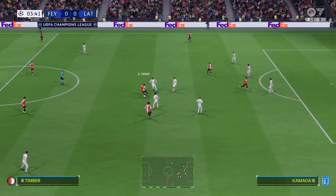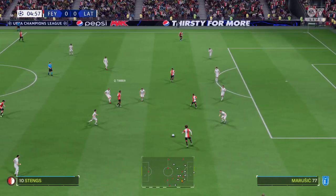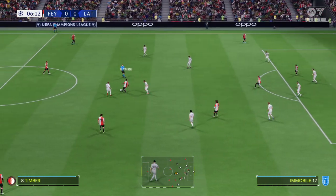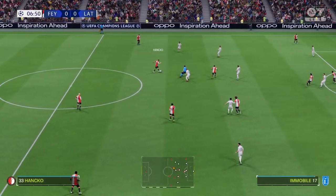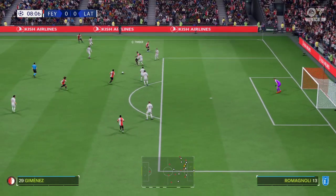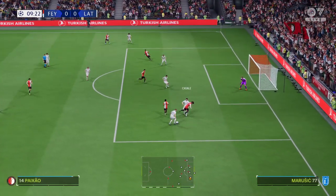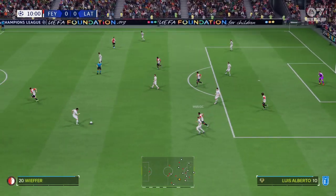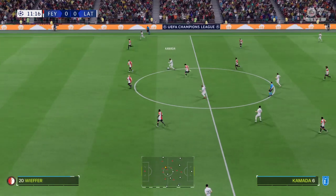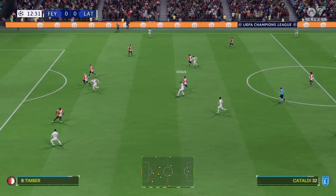Plenty of options. Calvin Stengs. Hansko. Well, they're moving the ball neatly enough. Just looking for that decisive pass. Well, this could rip. Might go ahead. And you've got to credit that magnificent piece of defending. He's certainly not alone.